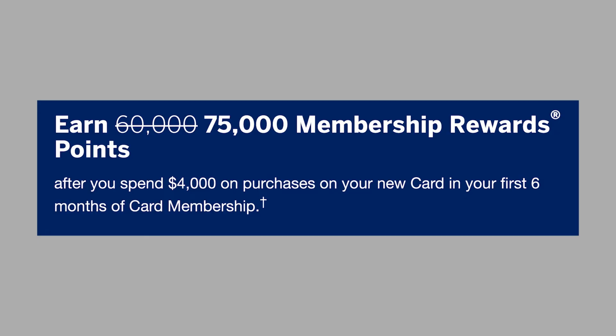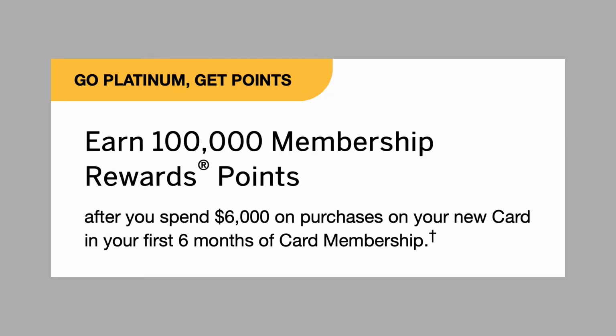The American Express Gold card, you're getting 75,000 points when you spend $4,000, so that's 18.74 points per dollar. And then the Platinum card right now has a $100,000 sign-up bonus when you spend $6,000, so that's 16.67 points per dollar. So if you're trying to maximize the amount of points that you're getting for the dollars that you're spending in that sign-up bonus, the Green card is going to be the absolute best value, giving you 22.5 points for every single dollar that you're spending.